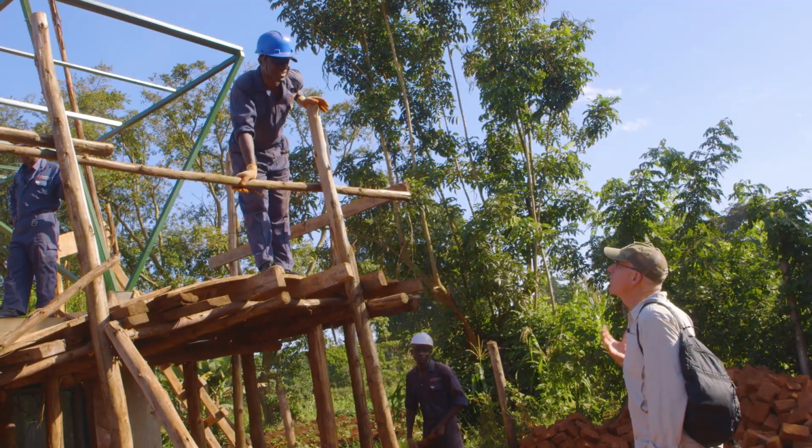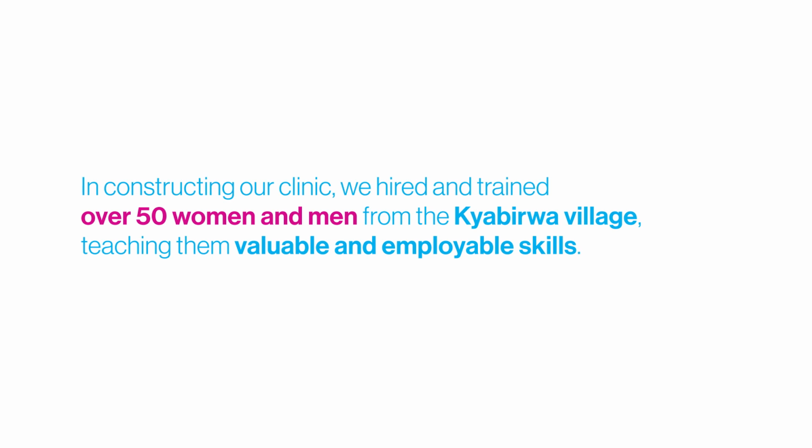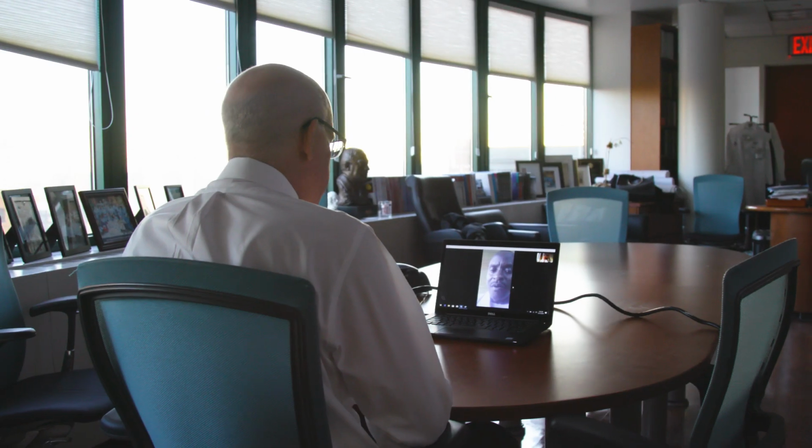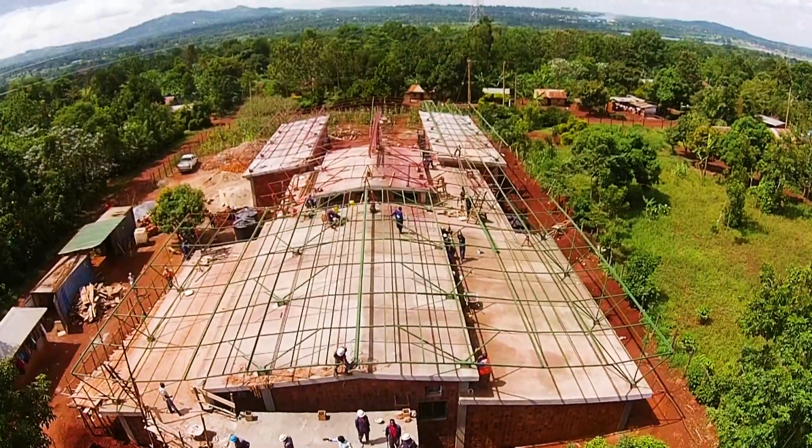It's not just about coming in there, throwing together some cement and bricks and creating a facility. It's about engaging the community and making them a participant in this development. The ability to have a Ugandan surgeon on site with the patient and a New York surgeon at a console here in New York operating at the same time because of this internet connectivity represents something that will make a quantum change in what can be offered in a facility of this nature.